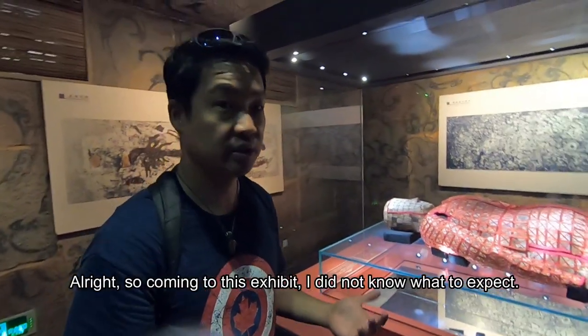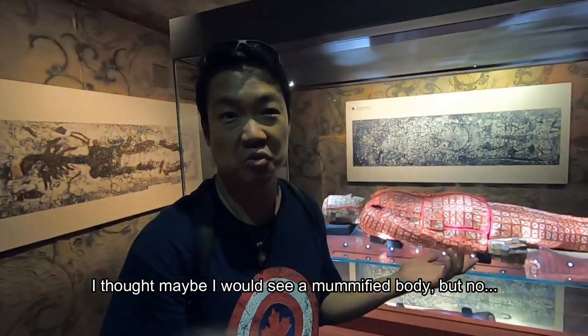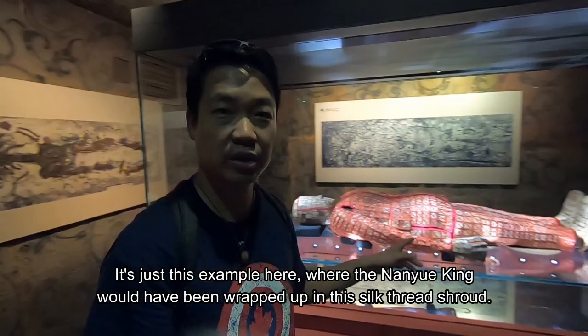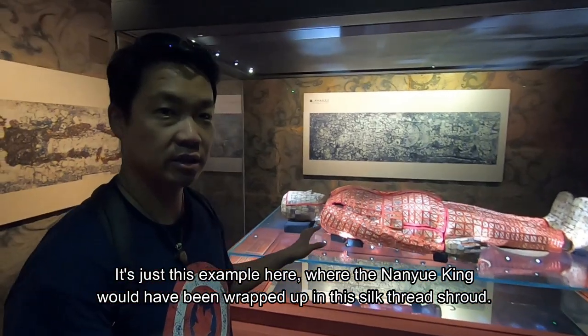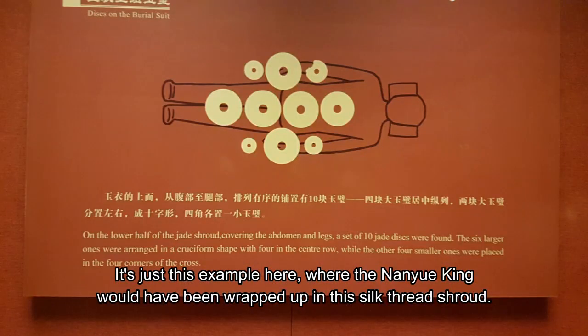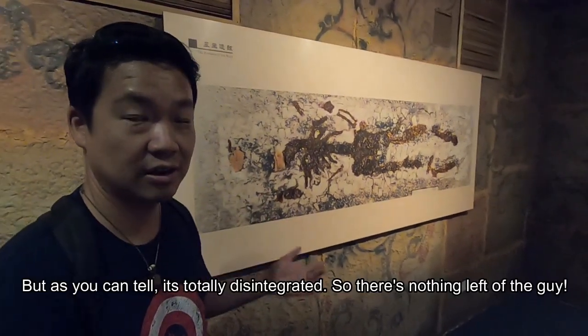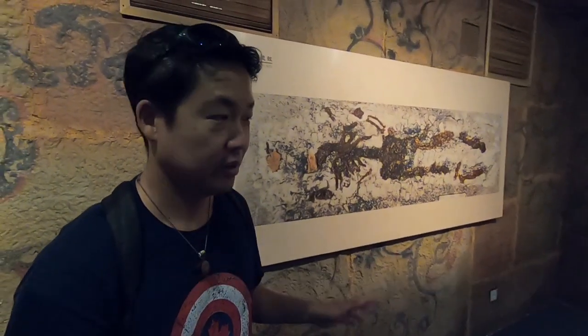All right, so coming to this exhibit, I did not know what to expect. I thought maybe I'd see some sort of a mummified body, but no. It's just this example here where the Nanyue King would have been wrapped up in this silk red shroud. But what actually happened was these are the remains of the body, and as you can tell, it's fully disintegrated, so there's nothing left of the guy.